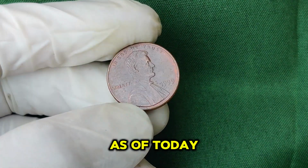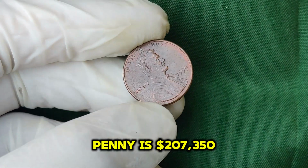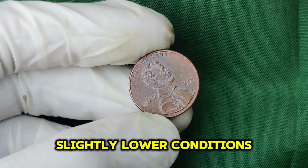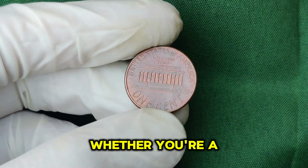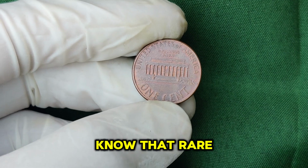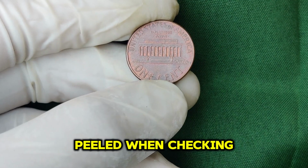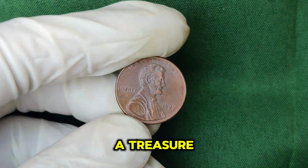As of today, the highest recorded sale for a 1999 D penny is $207,350. But even pennies in slightly lower conditions can fetch thousands of dollars. Whether you're a seasoned collector or just getting started, it's important to know that rare coins, like the 1999 D penny, are out there. Keep your eyes peeled when checking your pocket change. Who knows, you might stumble upon a treasure.